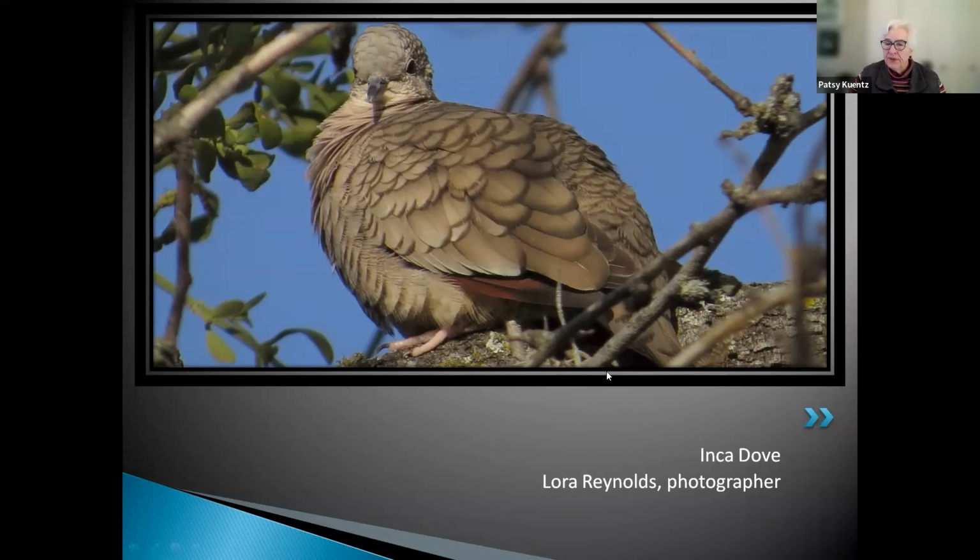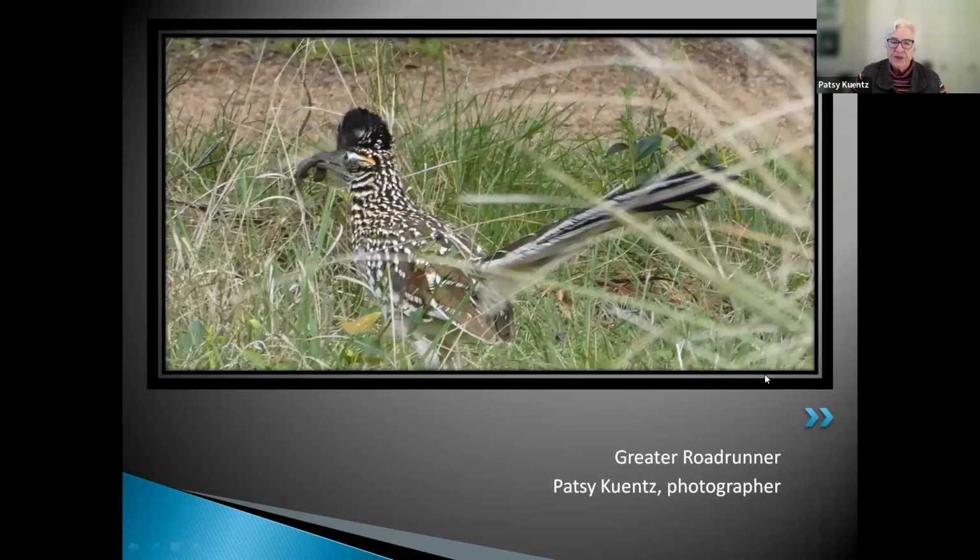The last bird I'm going to show you here is the greater roadrunner. You can't show a presentation about birds of Hardberger Park unless you show a roadrunner, a greater roadrunner. This one was prancing around in the Wildscape Demonstration Garden outside of the metal fence, carrying a lizard in his mouth, which I thought really looked odd to me. I thought, well, if he's got some food, why doesn't he leave with it?